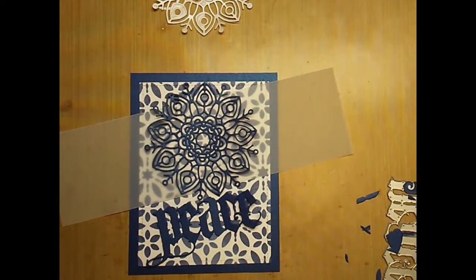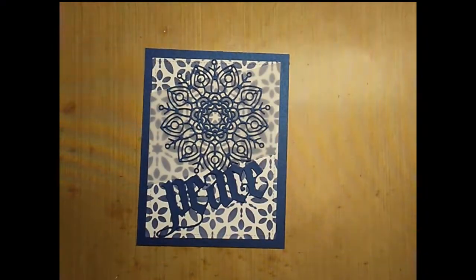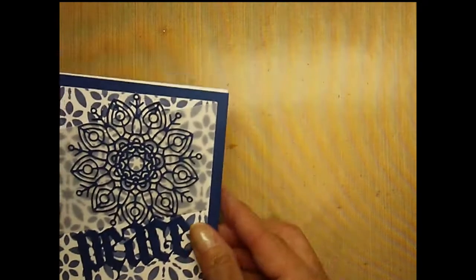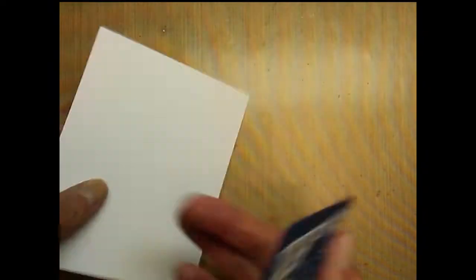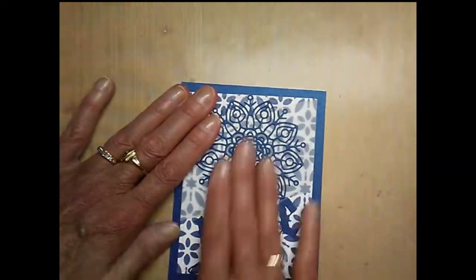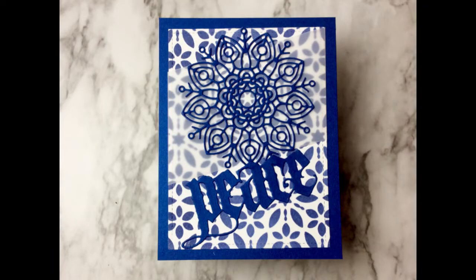This is actually a Sizzix Tim Holtz die. It's also got Noel and Wish in the set, and one I use quite often, one of my go-to holiday stamp sets. So again, you can kind of see here I am putting it together. So here's my metallic card base with the stencil piece on top, the vellum, and then the snowflake. So here's my final version of this card, I should say, because there's one more coming.